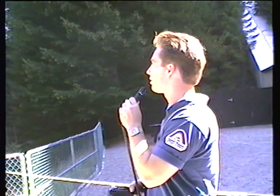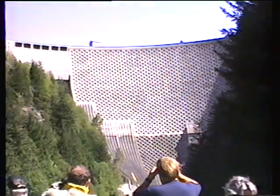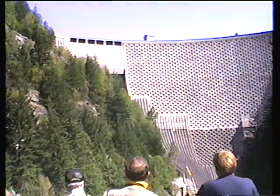Out at Ross Dam, the third dam in the Skagit hydroelectric project. Ross is also our highest dam. It's 1,300 feet across up at the crest and stands 540 feet tall. Now distances with a structure this size can be a little deceiving. Would anybody like to guess how far we are away from the dam at this point?